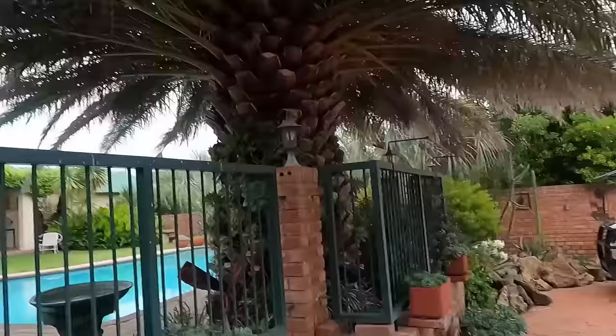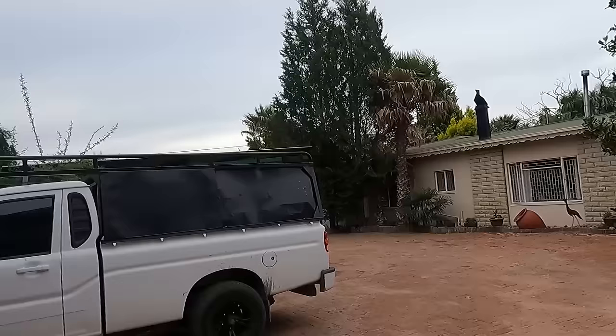Wow, swimming pool. 11 kilometers out of the border. I'm so excited to be finally here 5 days later. This looks nice though. Yeah, it looks nice. Like proper, you know?